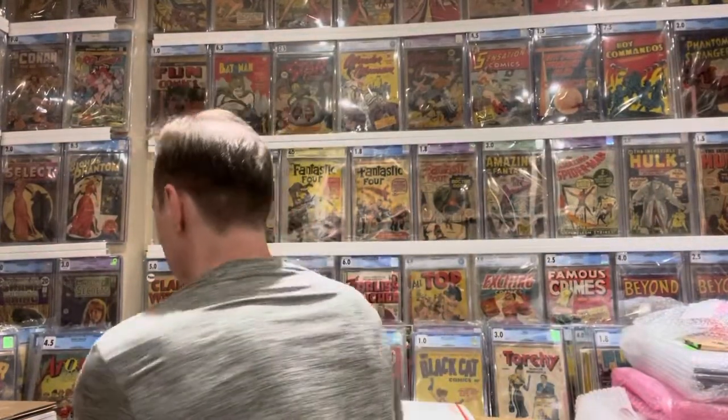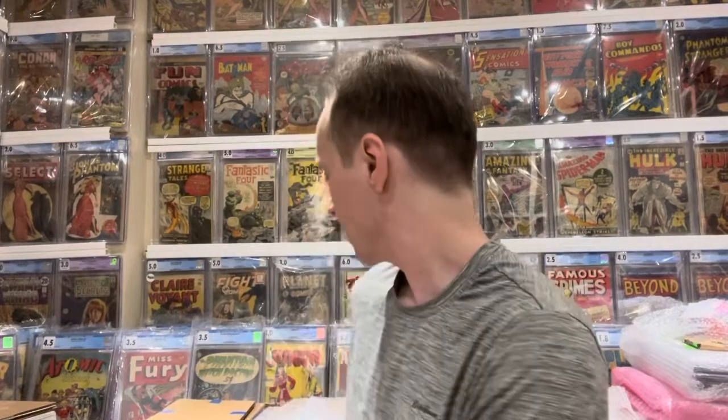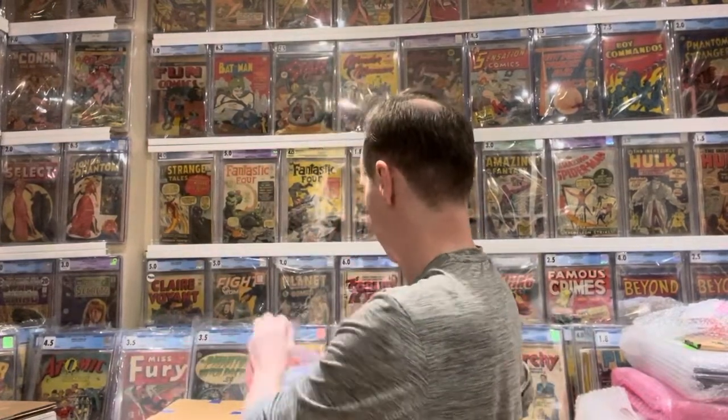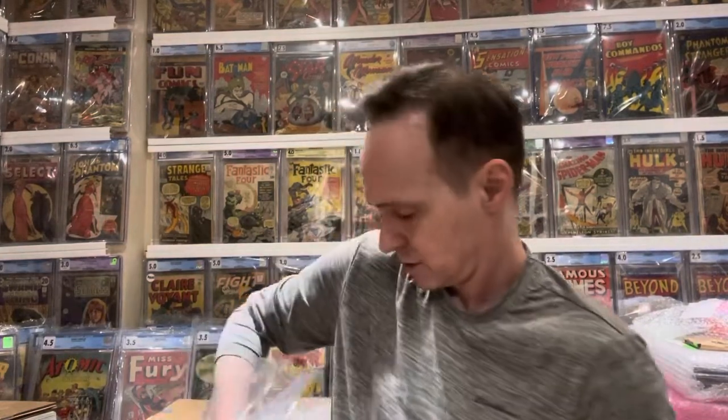And then we'll get into the last stack. And these stacks, as I said, they're huge. So that was 30 comics. Another 30. Let's see. Take off the tape. Make it a lot easier for myself. Okay, this one is a little bit bigger bag, so it's a little bit easier to get out.